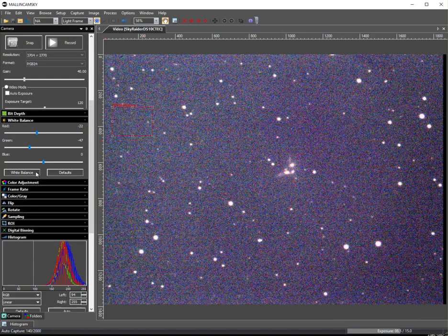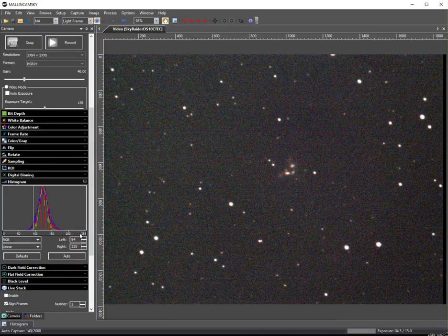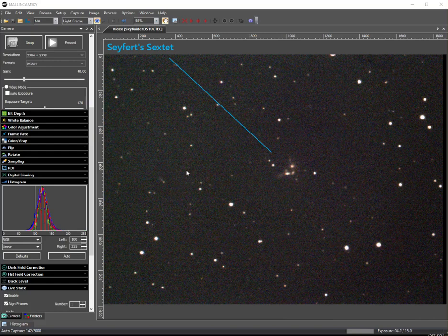And do a white balance, because we're now lower in the, almost due east. That's better. And let's start live stacking. But this is called Seyfert's. There's supposed to be 7 galaxies in there somehow.